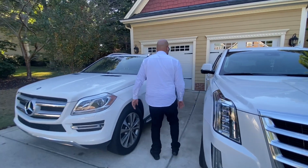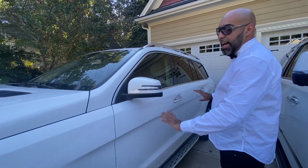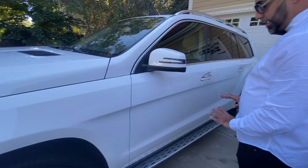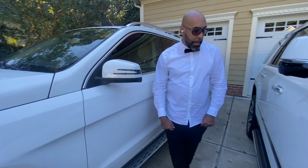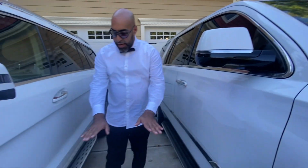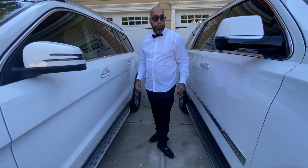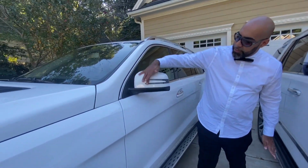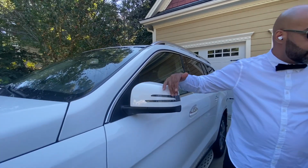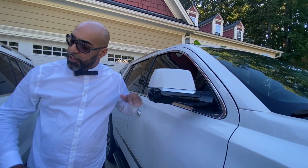As we take a look, I gotta say, the side of the Benz to me is a lot nicer. I love the lines, whereas the Escalade is a bit flat. They both have the running boards. Again, they're not censored. These are the base models. Also, I love the detail on these mirrors. These are your signal lights. Cadillac's is a bit more subtle.